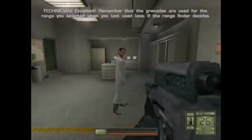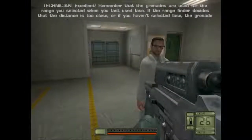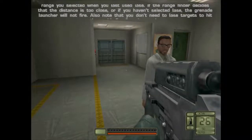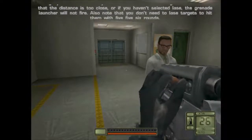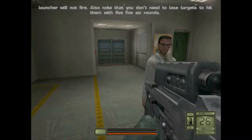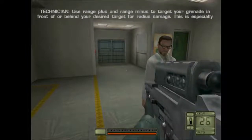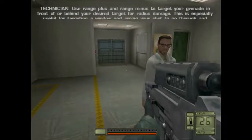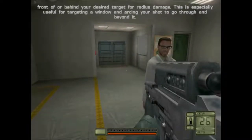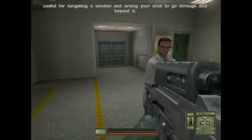Remember that the grenades are used for the range you selected when you last used lase. If the rangefinder decides that the distance is too close, or if you haven't selected lase, the grenade launcher will not fire. Also note that you don't need to laze targets to hit them with 5.56 rounds. Use range plus and range minus to target your grenade in front of or behind your desired target for radius damage. This is especially useful for targeting a window and arcing your shot to go through and beyond it.